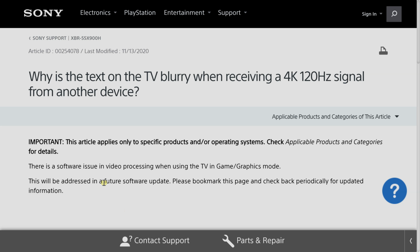And the second part is the future. Again, future can be very vague in terms of the rollout of the firmware update. Is it going to be by the end of this year? Is it going to be next year? No one really knows until Sony themselves come out with a solution or mitigation, so to speak.